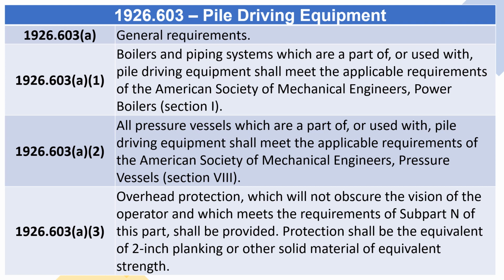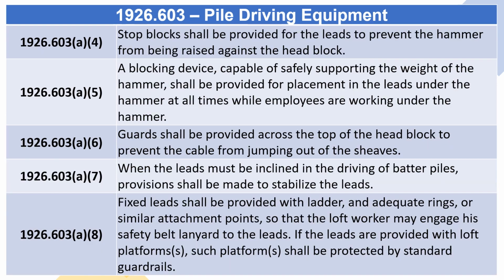1926.603(a)(3) Overhead protection, which will not obscure the vision of the operator and which meets the requirements of subpart N of this part, shall be provided. Protection shall be the equivalent of 2-inch planking or other solid material of equivalent strength. 1926.603(a)(4) Stop blocks shall be provided for the leads to prevent the hammer from being raised against the head block.